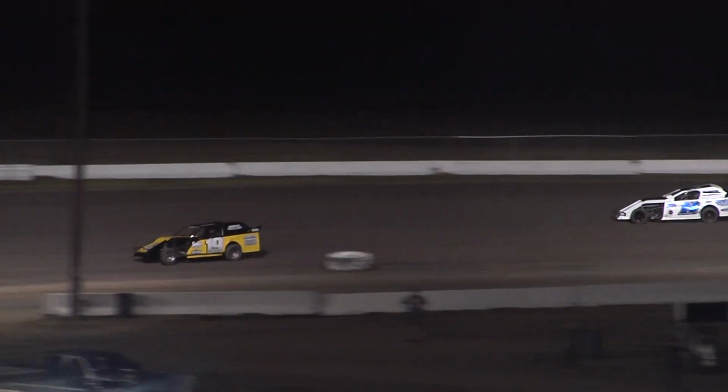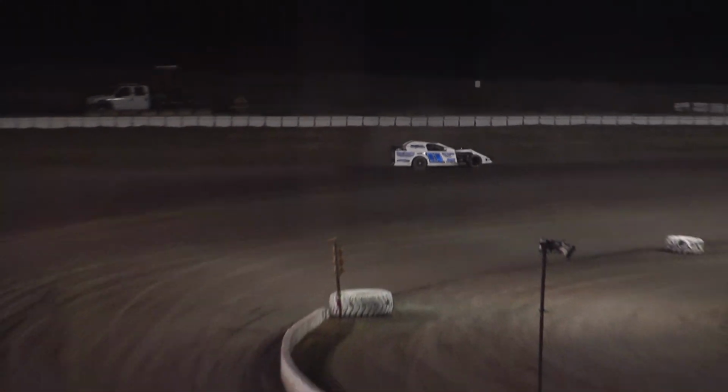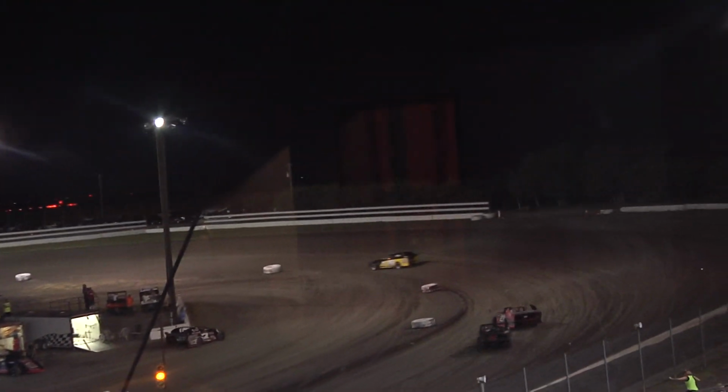They'll be looking at the white flag this time, I believe. Oh, looks like Luttrell broke. White flag coming out for the 19 of McGibney. Luttrell is sitting up on the hill and he's broke. Go to yellow.